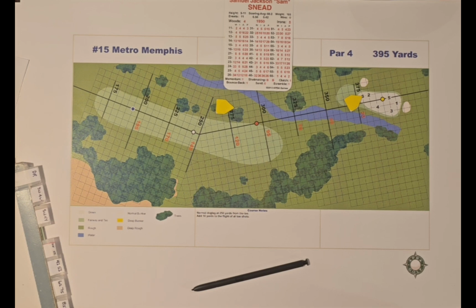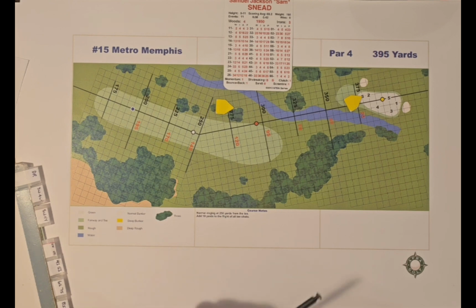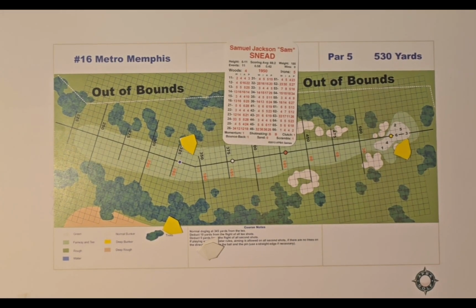As we go to number 16, Sam Snead is sitting at 6 over par. See you on hole number 16. Sam Snead, hole number 16. He comes in here at 6 over par. Standing up in the tee box.